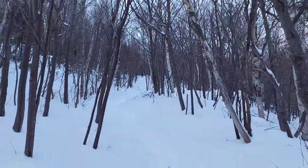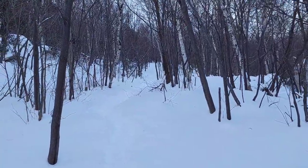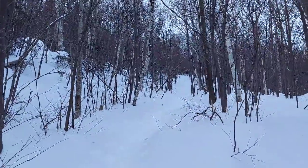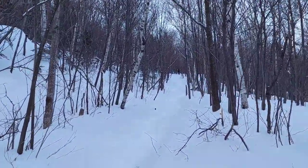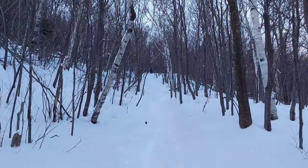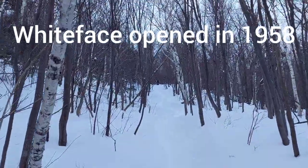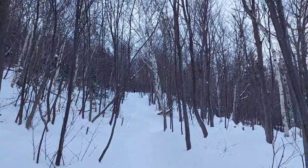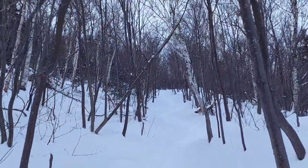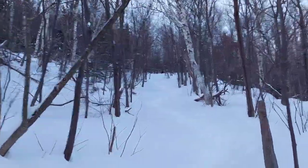So the trail up Marble Mountain is straight up. It follows the old ski lift. Marble Mountain used to be a ski resort in the early 20th century, probably 30s and 40s, I don't really know, until Whiteface opened their new, quote-unquote new, main ski center in the 50s sometime. So anyway, we're going up this chairlift. It's straight, it's steep, and occasionally you'll see the footers for the ski lift towers.